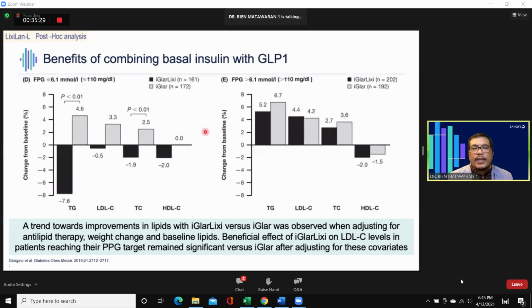Okay. In addition, they also did the same analysis for those patients with fasting plasma glucose of less than 110. So again, you have a better lipid profile for those patients on the fixed ratio combination versus insulin glargine alone. And even for those patients with fasting plasma glucose of more than 110, mas maganda pa rin ang fixed ratio combination when we look at lipid profile.